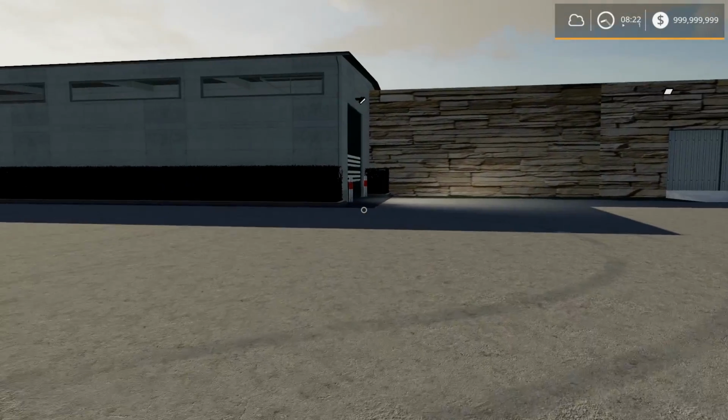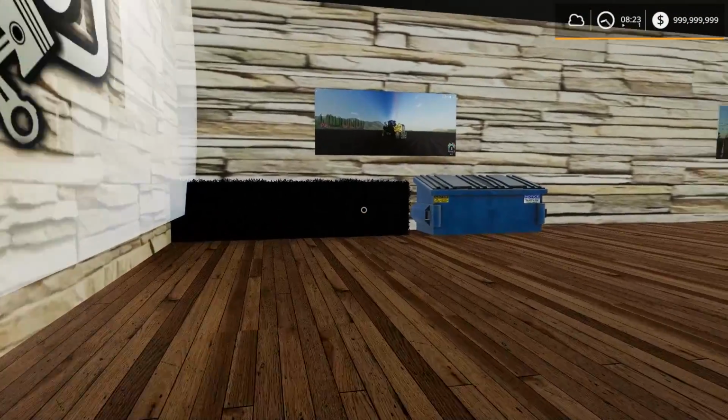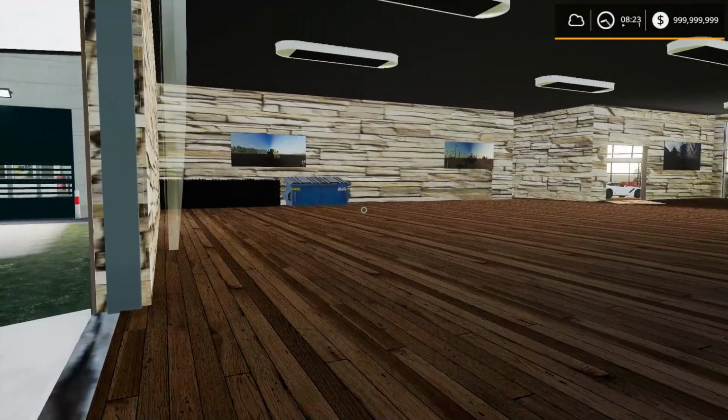I bet you there's a bush on the inside of that building, actually. That's the one thing. Calling it. Yeah, okay, so there's bushes on the inside. Actually, that looks kind of cool. Oh, besides the dumpster... I don't know. Dumpster looks a little weird, but the bushes, it's tough to even notice.